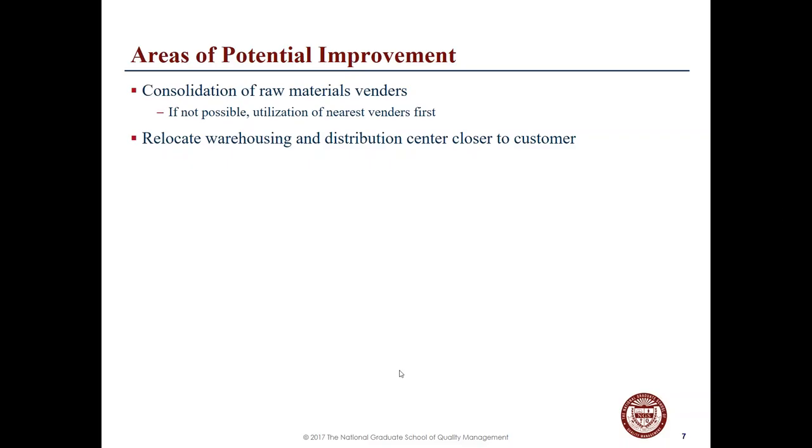This is the quietest class I think I've ever had. Okay.